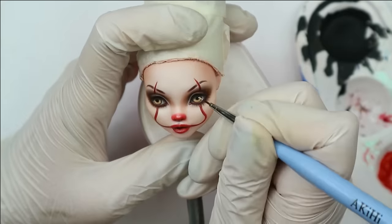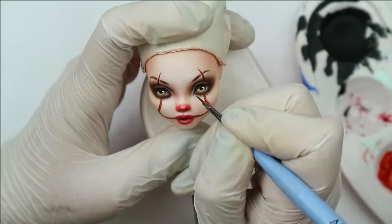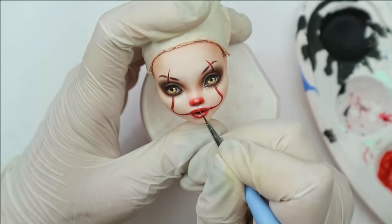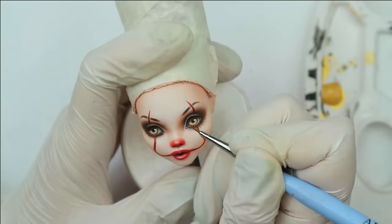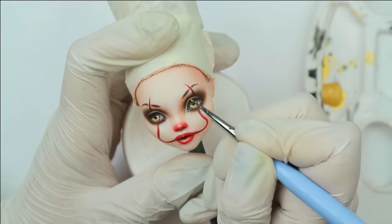Now I still want to add highlights to her eyes using white acrylic paint. And to the middle of the eyelids, I add a touch of golden acrylics.